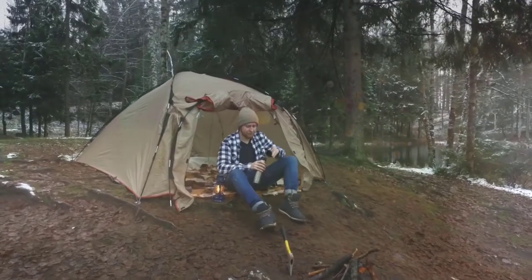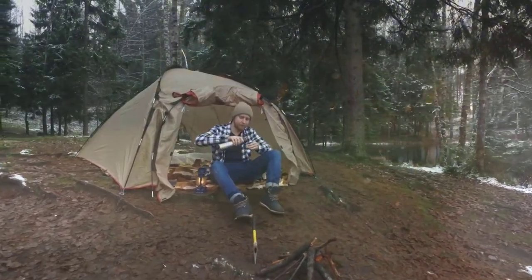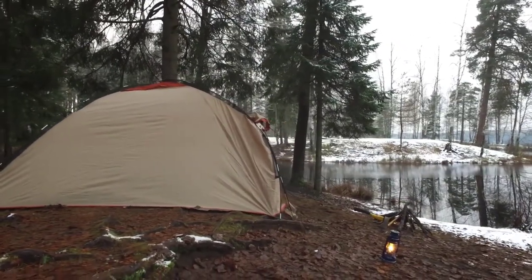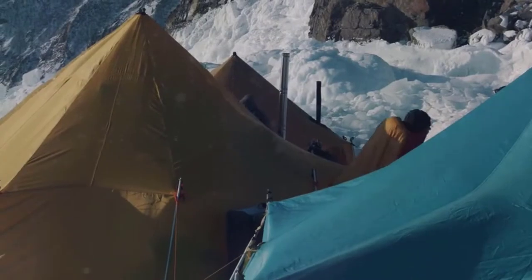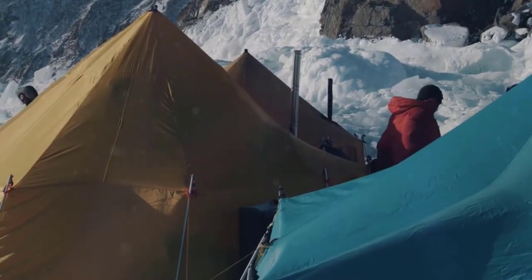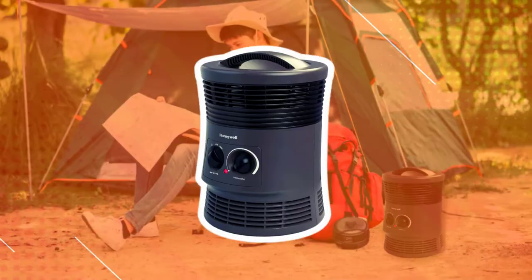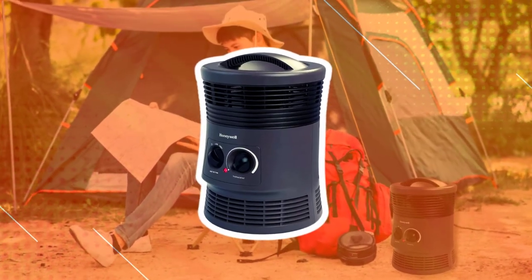If you love camping or want to experience the great outdoors, you'll likely sleep in a tent. But the weather outside might affect the temperature in the tent. For example, extreme cold outside will cause the temperature in your tent to dip. But the best tent heater will warm you up and make you comfortable. So you want to buy a tent heater that works excellently.